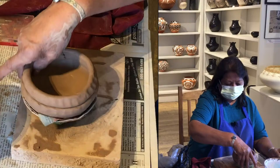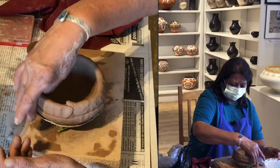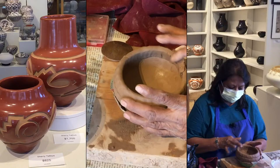And what are you doing there? I'm pinching the coils to the clay, so that way it doesn't come apart. And then you just smooth it out. Use your fingers and smooth it out. And then just continue building it up as high as you want.